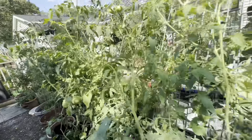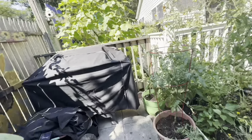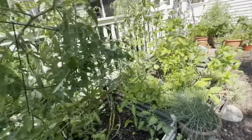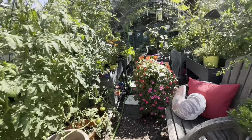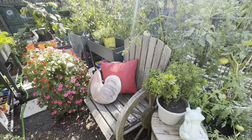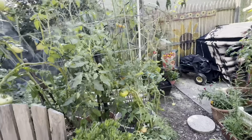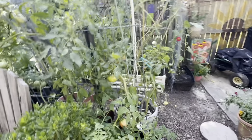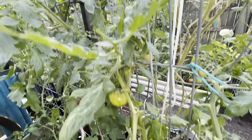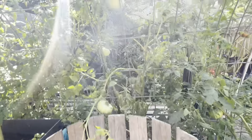Okay. Let's see. This is my husband's grill. All right, and come in here. This is my chair where I can sit in the garden and relax. My favorite spot. Lots of tomatoes here. Tomatoes everywhere.